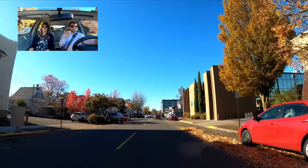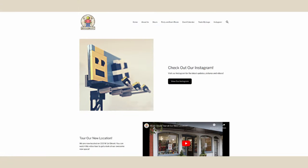Oh my gosh, the Lego store in downtown Albany, Brick Circuit, is having a holiday event, I think, this weekend. Oh, really? That's a really cool place. Yeah, that is super cool.